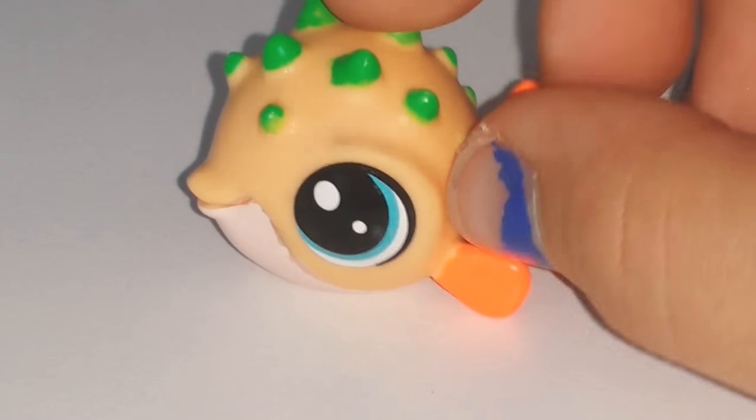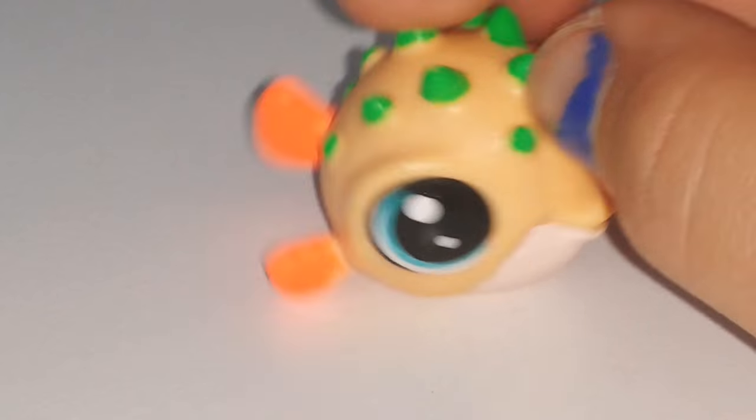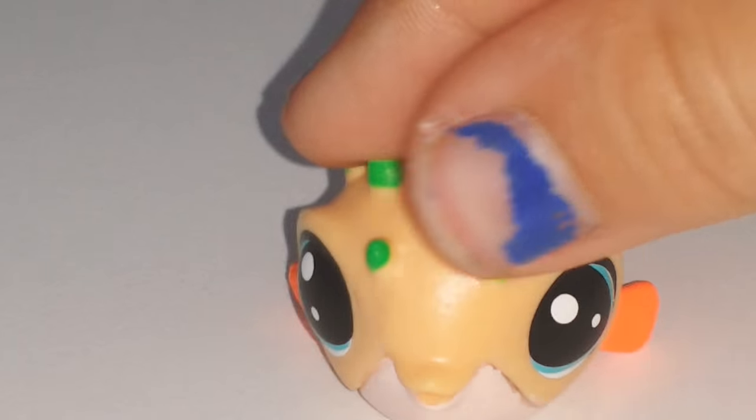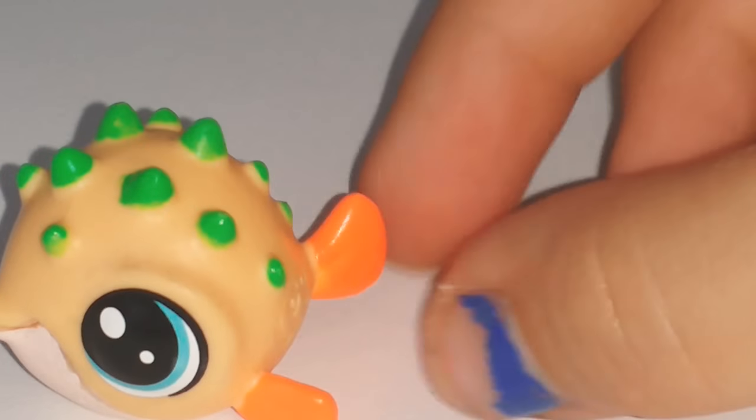Pufferfish. Very cute. This is definitely really good for a video because it's flat bottomed. Next. Okay, let's try this one.